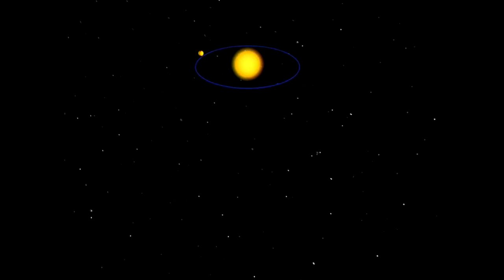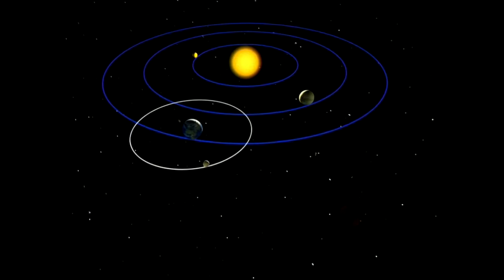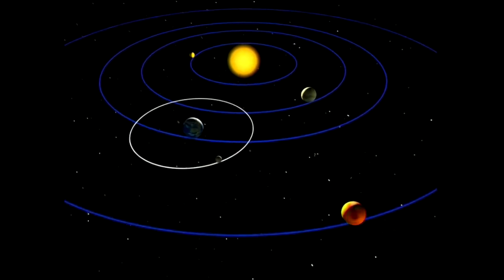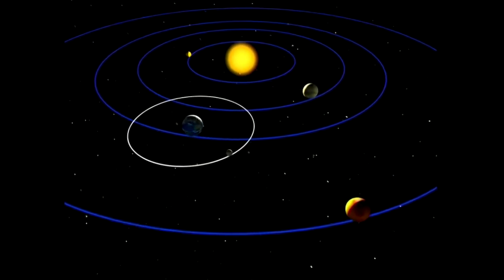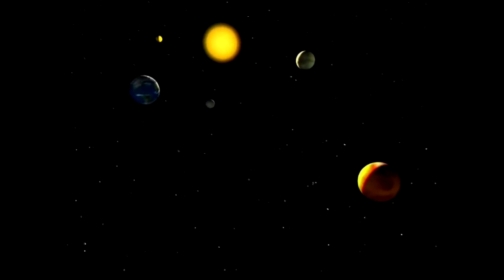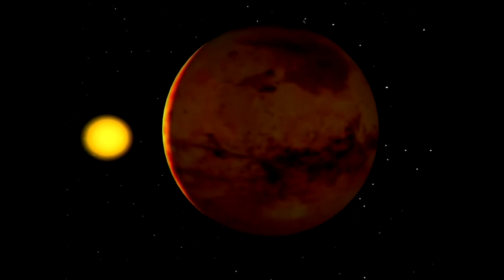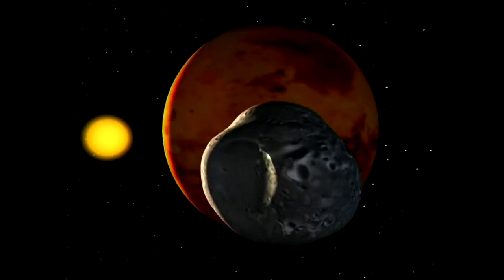Mercury, gripped strongly by the nearby Sun, has no moon. Neither does Venus. Earth, the third planet, has 1 moon, of course. Mars has 2 satellites, Deimos and Phoebus. Phoebus was knocked about in a cosmic collision.